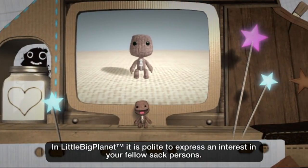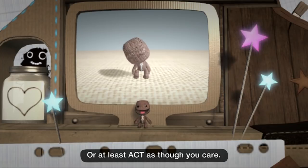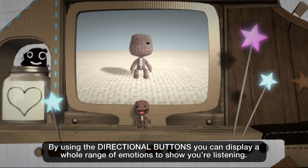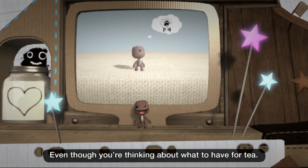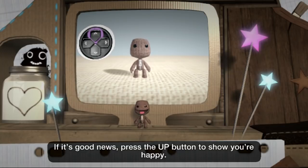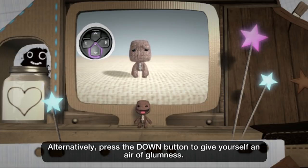In Little Big Planet, it is polite to express an interest in your fellow sack persons, or at least act as though you care. By using the directional buttons, you can display a whole range of emotions to show you're listening, even though you're thinking about what to have for tea. If it's good news, press up to show you're happy. Alternatively, press down to give yourself an air of glumness.